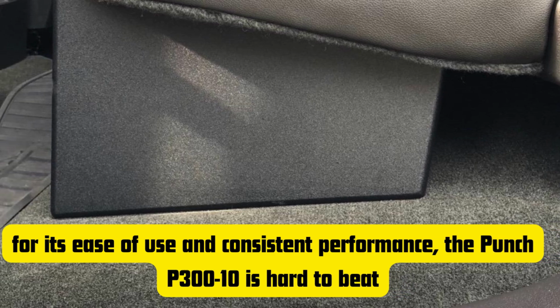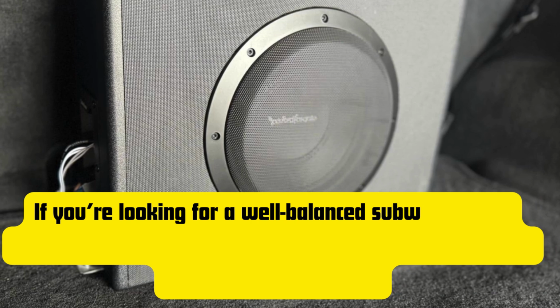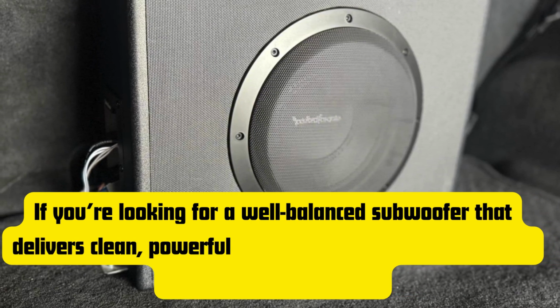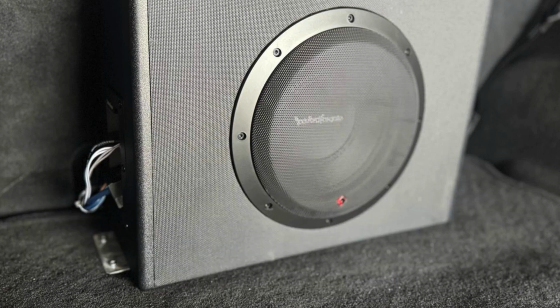However, for its ease of use and consistent performance, the Punch P300-10 is hard to beat. If you're looking for a well-balanced subwoofer that delivers clean, powerful bass without breaking the bank, this is a fantastic option. It's a step above some of the more budget-friendly models, but still affordable for what it offers. Just be mindful of the heat buildup if you're planning on extended use.